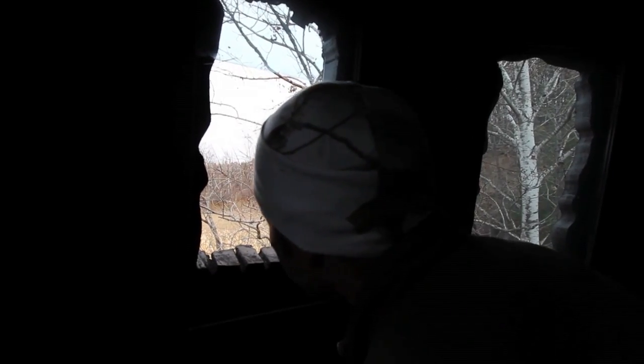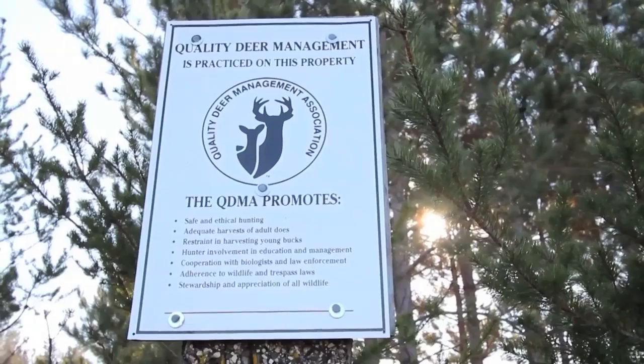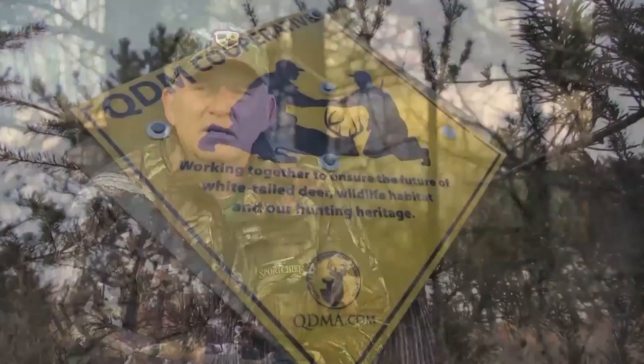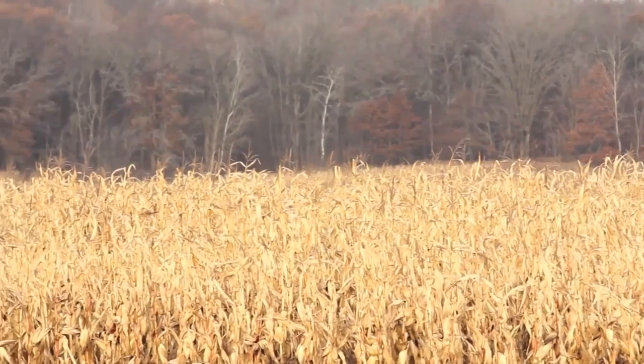To create the ideal whitetail habitat, Bruce employs a well-known philosophy referred to as quality deer management, the goal of which is very simple. I think it's giving the deer habitat that they don't want to leave. They've got security here. We have sanctuary areas we never go into other than shed antler hunt in the spring. We provide them water, cover, food. There's no reason for them to want to leave.